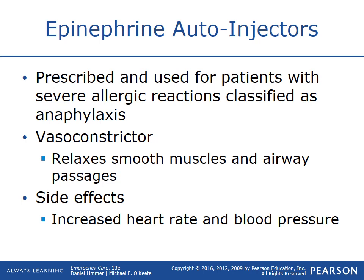The bronchioles will dilate. So it constricts the blood vessels but dilates the bronchioles. It relaxes those muscles in the bronchioles. Side effects to that is an increased heart rate and also a better blood pressure because the vessels have constricted.